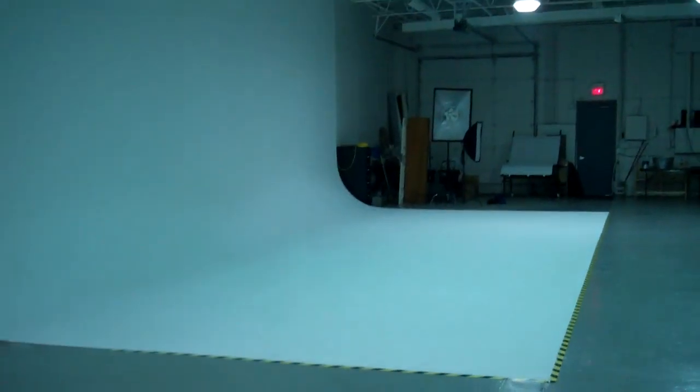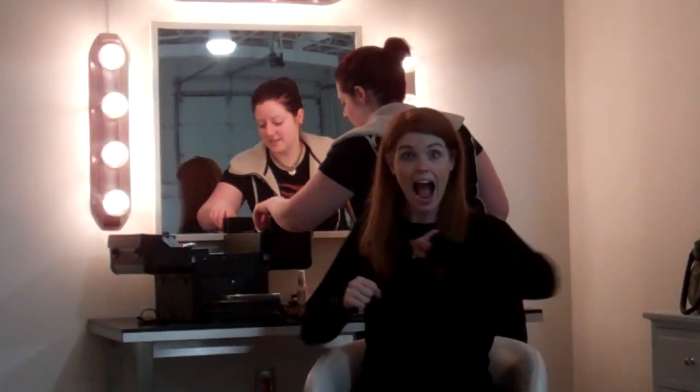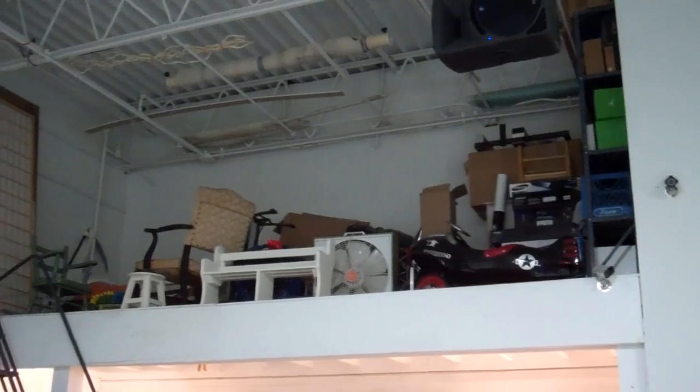The studio that we shoot in, as you can see, it has a big white backdrop so the photographers can do their artsy fartsy business. We have the lights over there, we have the setup. Over there is the hair and makeup station. Follow the stairs up, you have a bunch of different props.